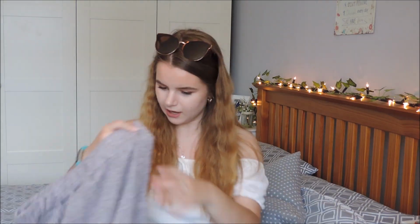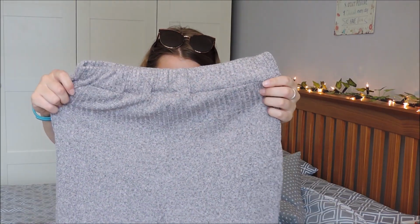Okay, so first things first, it feels lovely, but in my opinion, the colour looks completely different to what I thought it was online. Maybe it's just my eyes, or maybe I can't remember what I actually ordered. But it's almost like pinky grey. I don't know whether the camera would pick up what it looks like in real life. It's almost like a pink, speckledy colour. It looks really nice actually.